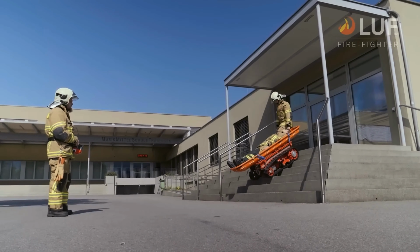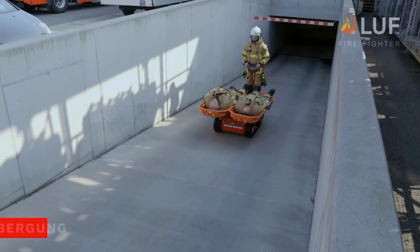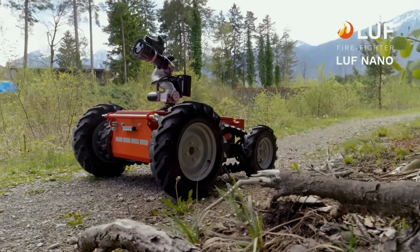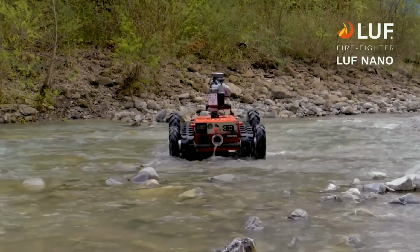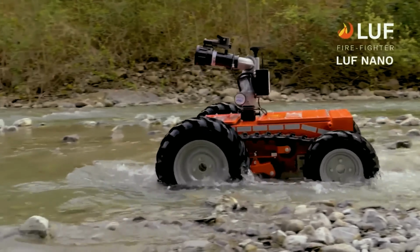Thanks to such opportunities, the robot is good for transporting equipment and evacuating victims, moving LUF Nano at speeds up to 15 km/h. If the route lies on rough terrain, the ground clearance of the robot increases to 15 centimeters. And among the accessories for LUF Nano stands out a system letting you put it on the rails.